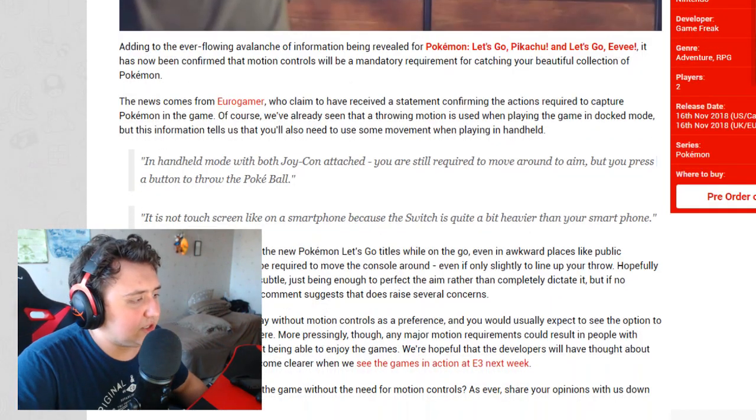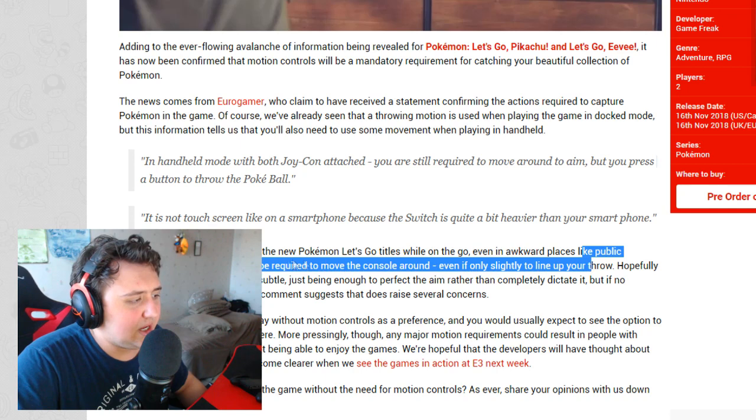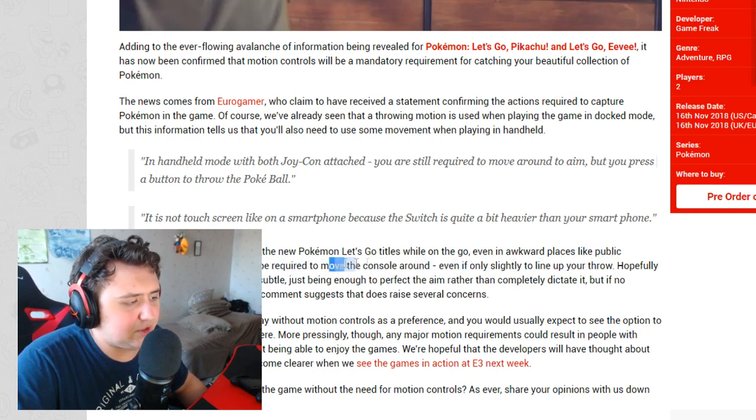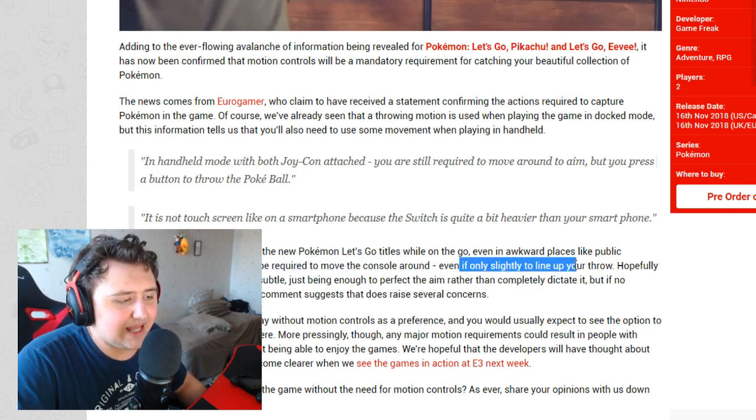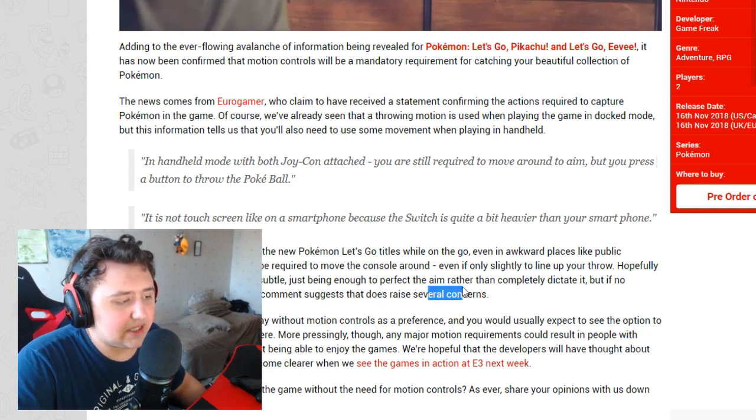But they continue on here. So this means that if you're playing the new Pokemon Let's Go titles while on the go, even in awkward places like public transport and the like, you'll still be required to move the console around, even if only slightly, to line up your throw. Hopefully the movement will be incredibly subtle, just being enough to perfect the aim rather than completely dictate it. But if no alternatives are available, as this comment suggests, that does raise several concerns.